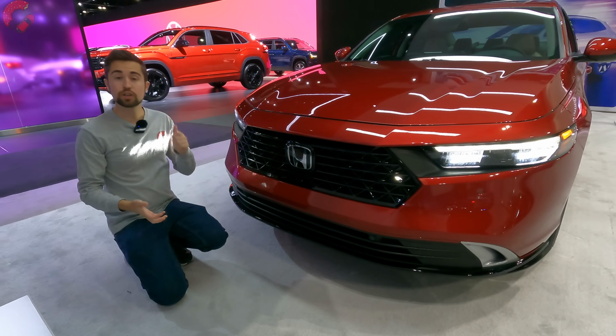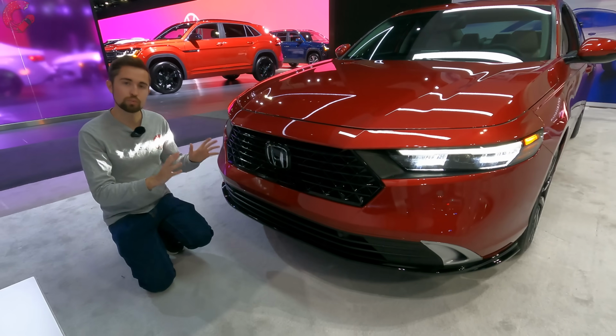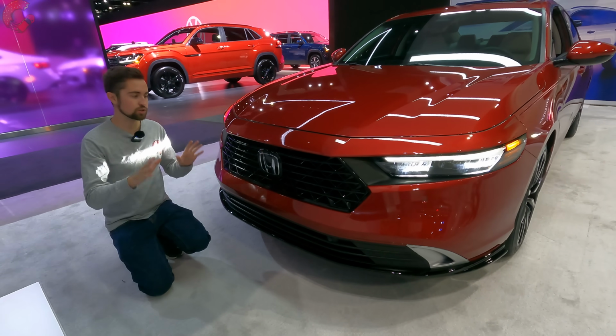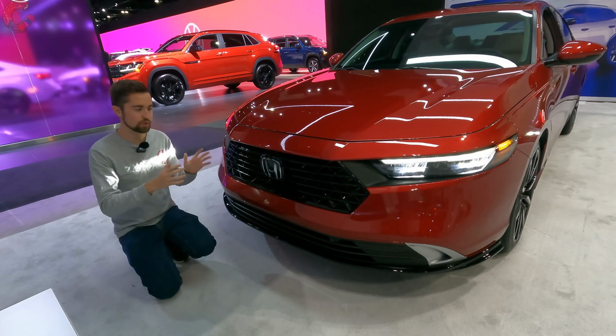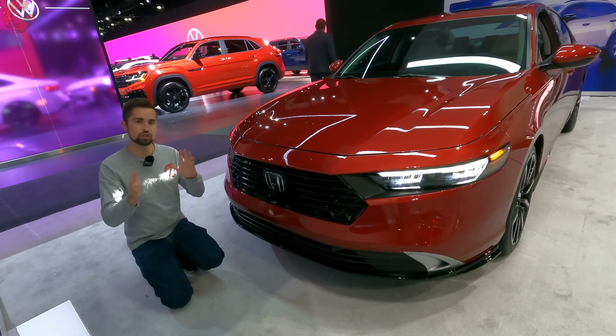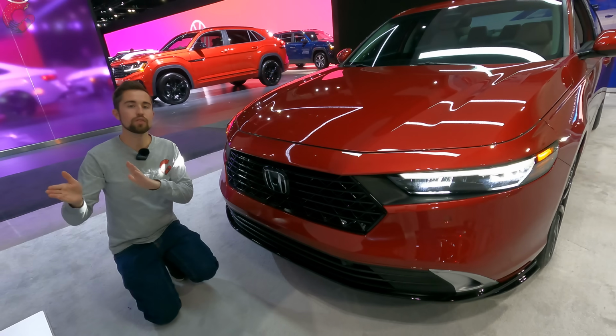Now, this vehicle is going to be available in 6 different trim levels for this new model. The top 4 trim levels, though, are going to be hybrid exclusive. I'll talk a little bit more about that when we get to the powertrain section, but that is something to be aware of. Just like with the CR-V, we've got that dual structure where you've got the gas-powered models on the lower end and then the hybrid models on the upper end.